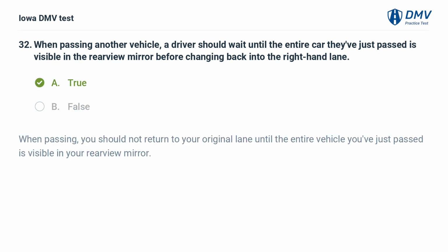A. True. When passing, you should not return to your original lane until the entire vehicle you've just passed is visible in your rearview mirror.